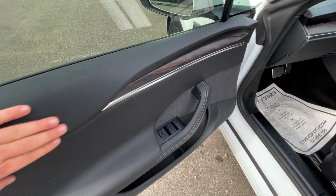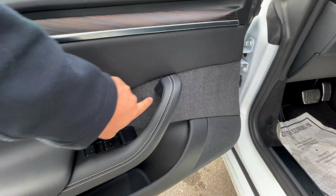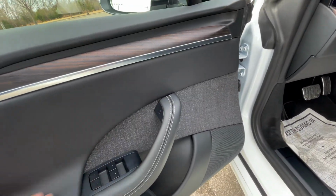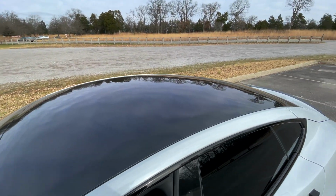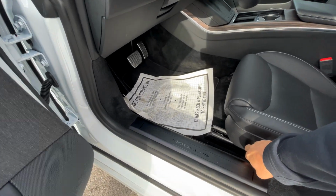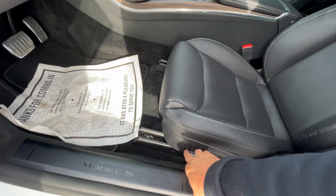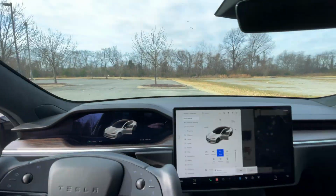Nice clean door sill again. A little bit more of this weird textured, whatever that is. All your windows open there. Just a quick little thing to not forget: this thing does have a full glass roof, which is pretty cool. I'm going to move this seat all the way back so I can give you guys all the vision, because I could squeeze my way in.